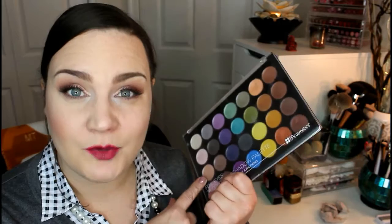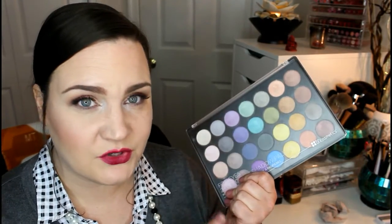All right, guys. Well, those are just my thoughts on some of these new palettes coming out in the drugstore. Again, some of them, if we want to talk about essentials out of these, if I had to pick, I know I just went through a lot of palettes. I can't. So this one would definitely be my fun color pick. Must have 28 colors for $13. Can't beat it. If you were looking for a neutral palette, I would go with this one.